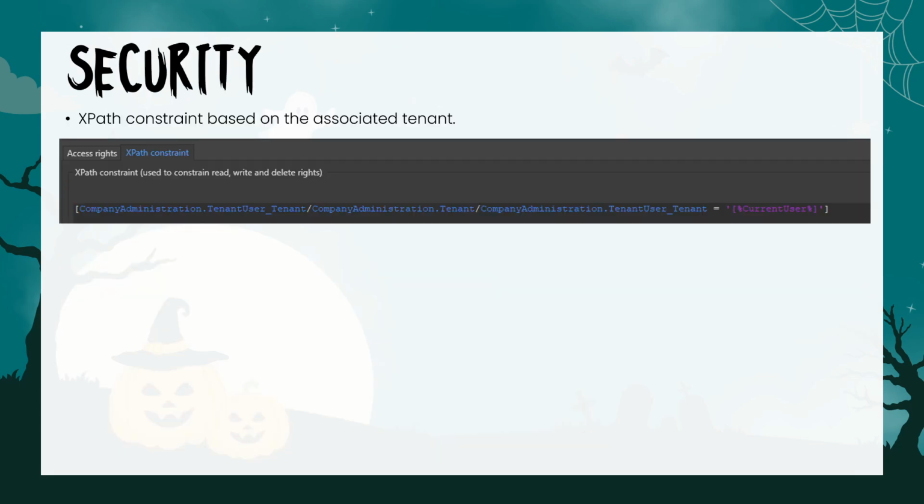Then security. Through your entire app, you want to use an XPath constraint based on the associated tenant. Of course, you will do this on the level of the user being associated to a tenant. So this is like your basic level. But once you start adding a lot of new objects, you don't want to create XPath constraints which go all the way back to the user and then to the tenant. You want to shorten that path as much as possible for optimal performance.